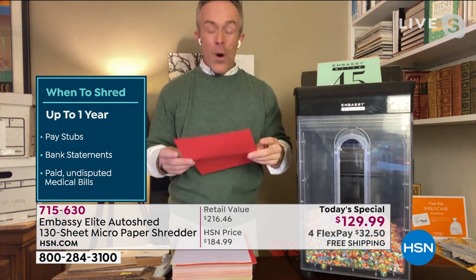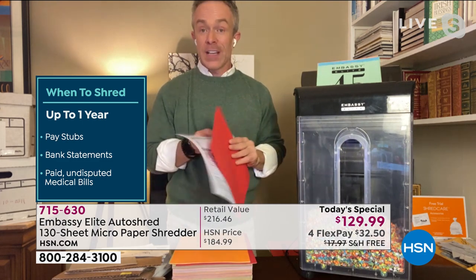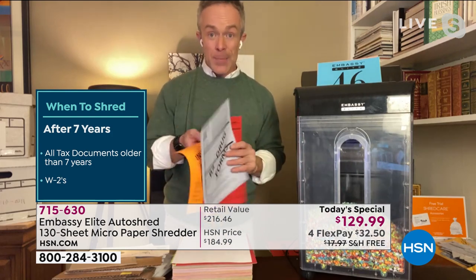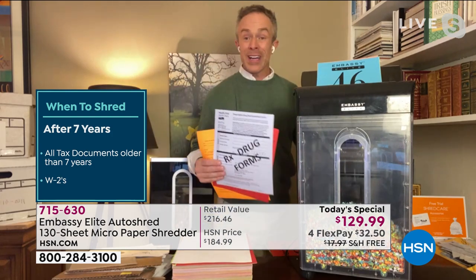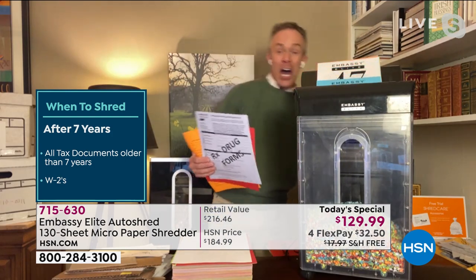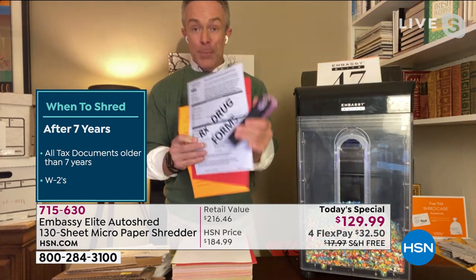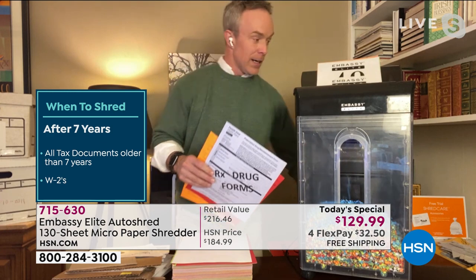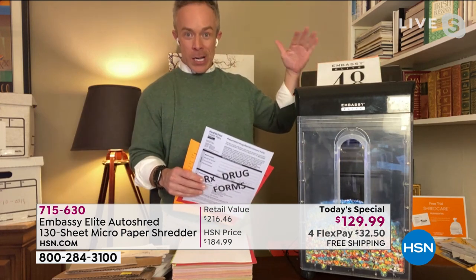And think of this, 1 in 7 of us fall victim to identity theft. 1 in 7. When we launched Embassy in 2014, it was 1 in 10. It's actually gone up. So you're going to be protecting yourself by having a powerful shredder, by having a smaller shred, and still, it's just going and going.